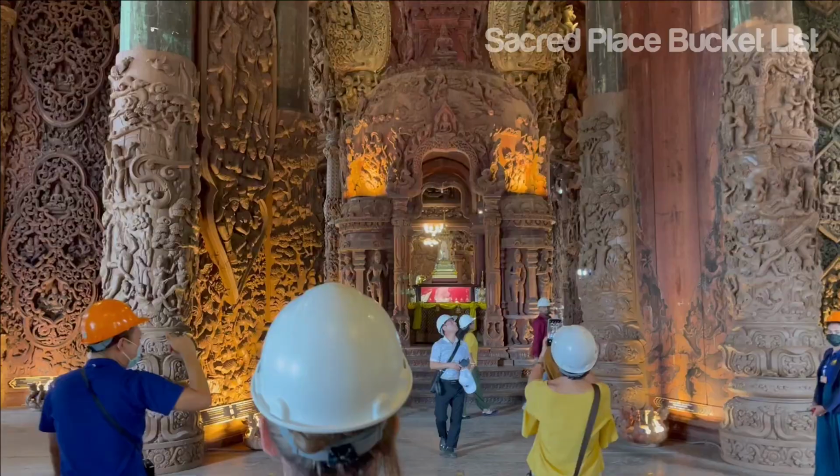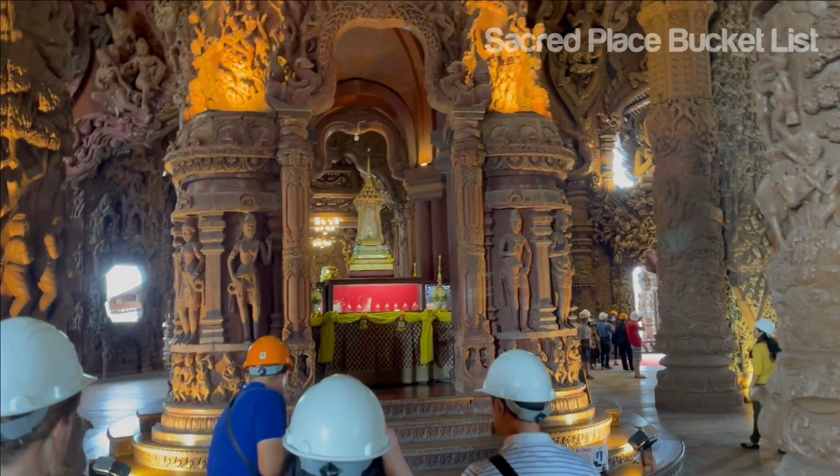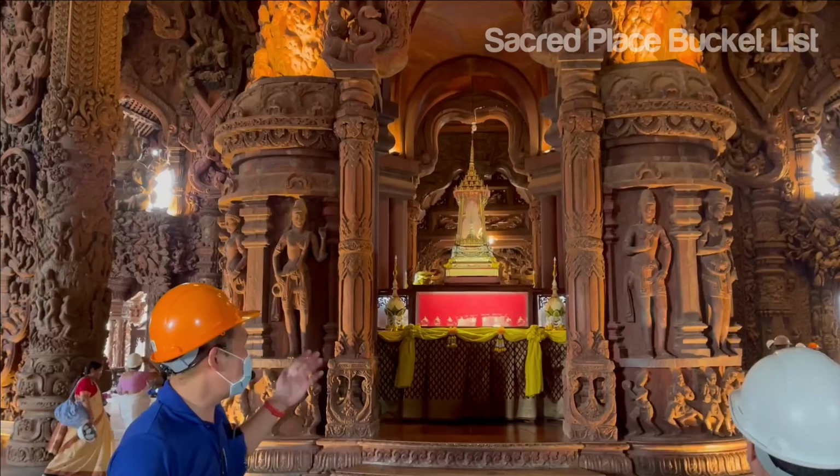This way. We also try with the bone of the relic right here, can you see? To remind us about the dead. No one can escape the dead. Even Buddha cannot escape the dead, right?